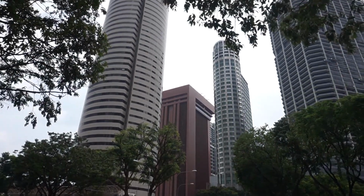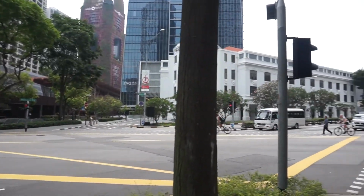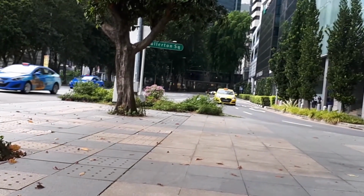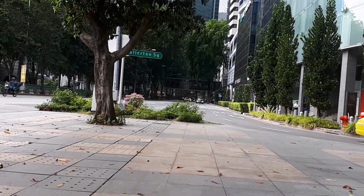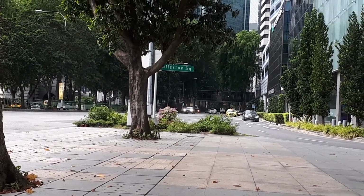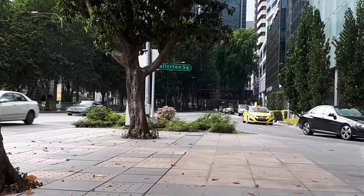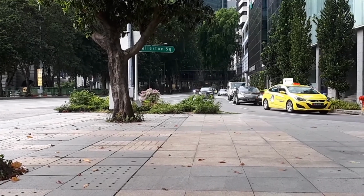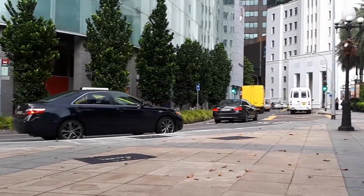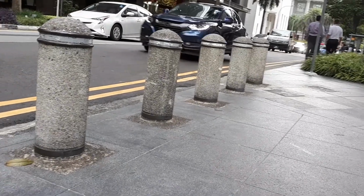Another hot tip for those watching my video: if you're in Singapore and you want a cheaper alternative to getting a taxi ride, you can hire a private hire shared car. Okay, to do that, you need to download this application called Grab. It's similar to Uber, but unfortunately Uber is no longer operating in Singapore. There may be new operators coming in, but at the moment Grab is the biggest operator here in Singapore, and you can get this Grab application from your App Store or your Play Store.